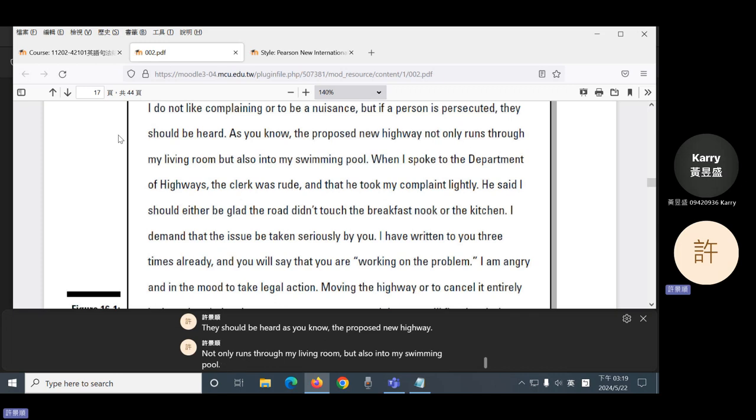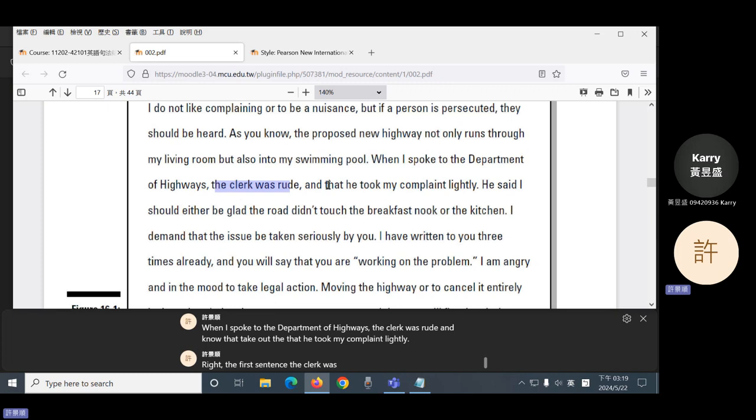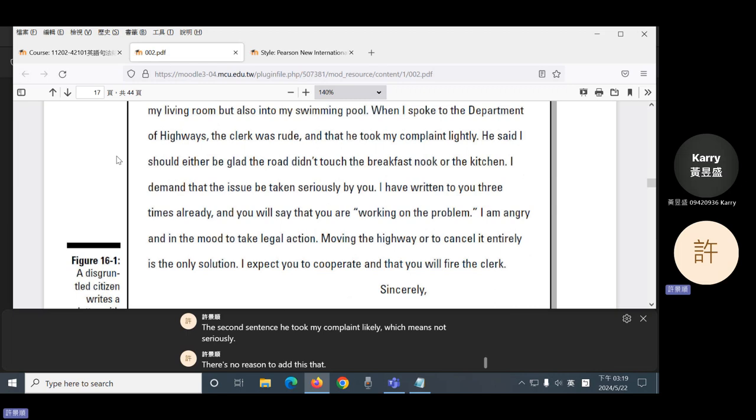When I spoke to the Department of Highways, the clerk was rude and, take out the that, he took my complaint lightly. Right, the first sentence, the clerk was rude. The second sentence, He took my complaint lightly, which means not seriously. There's no reason to add this, that. He said I should either be glad the road didn't touch the breakfast nook or the kitchen. Okay. The either should be moved here. The correct sentence is, he said I should be glad the road didn't touch either the breakfast nook or the kitchen.